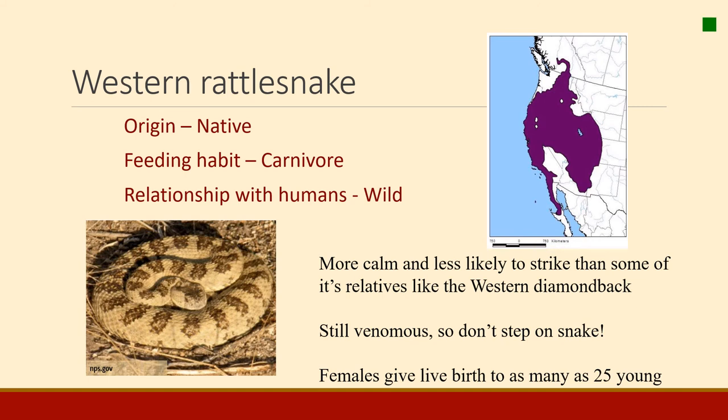Next reptile up is the western rattlesnake. Its origin is native, feeding habit is carnivore, and relationship with humans is wild. The distribution map I have right there is for all the different snakes that make up western rattlesnakes. The picture below on the left is the Northwest Pacific rattlesnake, and that's in the northern part of its range over there in Washington and Idaho.